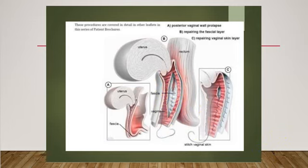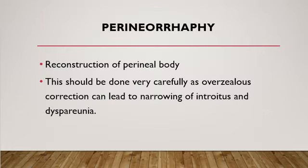Whereas in the posterior colporrhaphy, only the rectovaginal septum or fascia is approximated with each other, irrespective of where the rent is there. So perineorrhaphy is a reconstruction of perineal body. This should be done very carefully, as at times if we do overcorrection, this can lead to the narrowing of the introitus and dyspareunia.